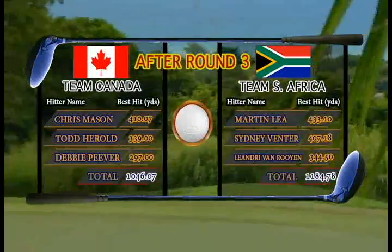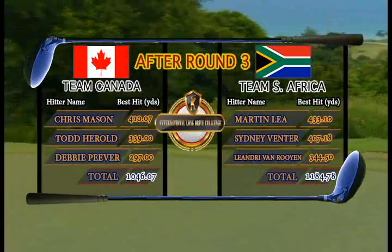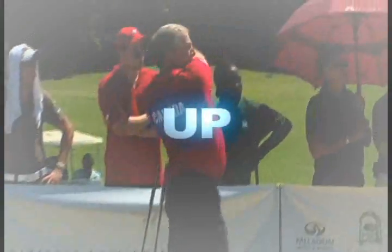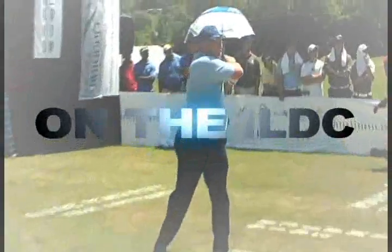After 3 rounds, it is Canada trailing South Africa, but they're close, about 140 yards apart. And when we return, more big hitters still to come on the International Long Drive Challenge. Western Canada against South Africa.